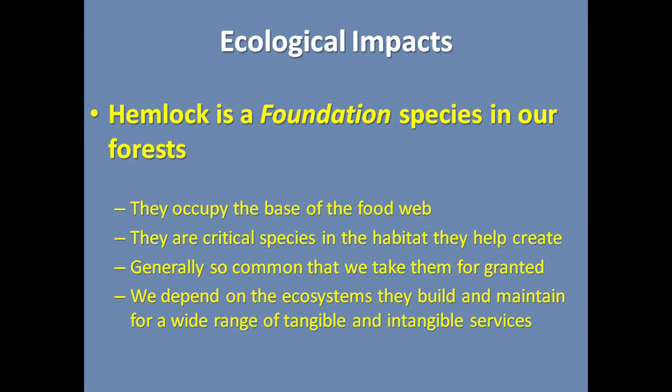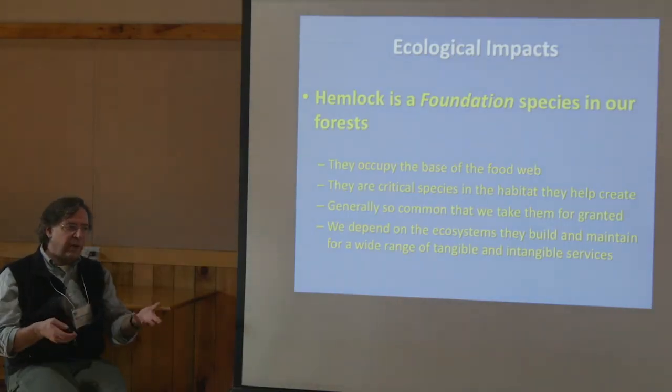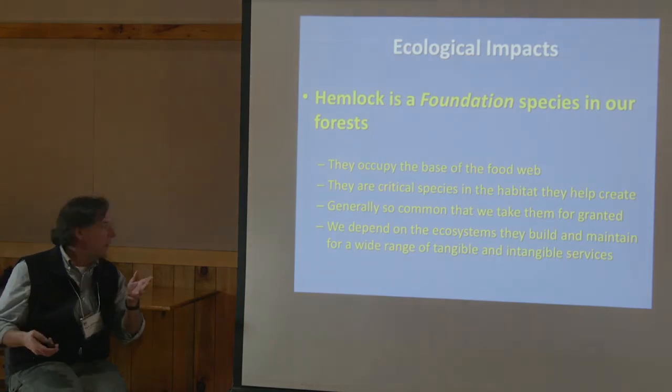Now think about it. If you take ash out of a hardwood forest, what do you have? You still have a hardwood forest. Even though ash is important in early successional situations, you still have a hardwood forest. But if you take hemlock out, you all of a sudden have opened up this whole thing. It's the shade, it's the acidity of the soils. It creates the environment that all the species associated with it depend on.